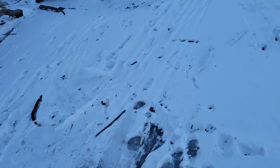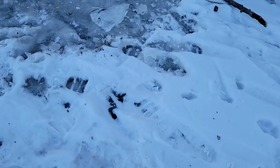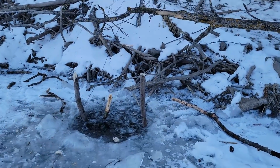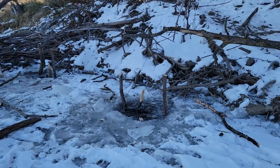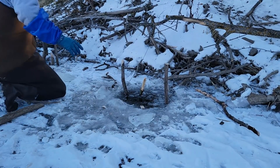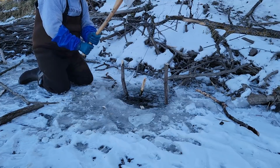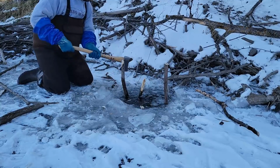Well, nothing in the first trap or the second trap, or the trap on the far end of the lodge, but these two traps, yesterday I got one in this trap right here, and that other one was sprung, but today we got something in both of these traps. I'd really like an otter or the other big beaver would be all right.